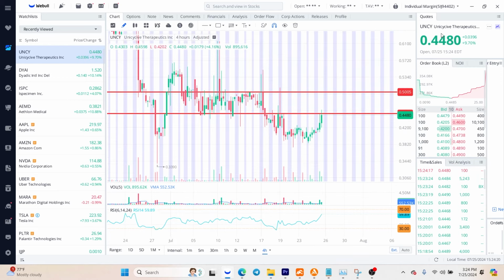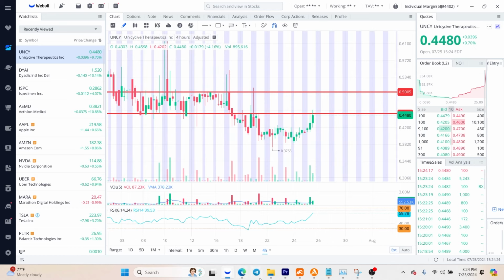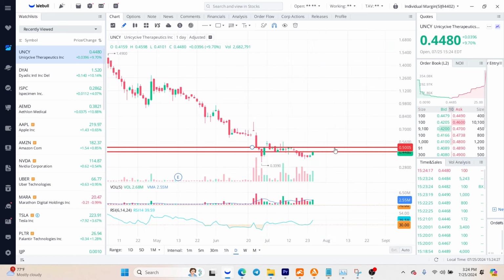So this one is currently trading at just under 45 cents, up 10% for the day. Like I said, it is curling up on the chart, looking pretty good. If it can break out of this range, we can see a very nice move, especially if volume continues to pour in.